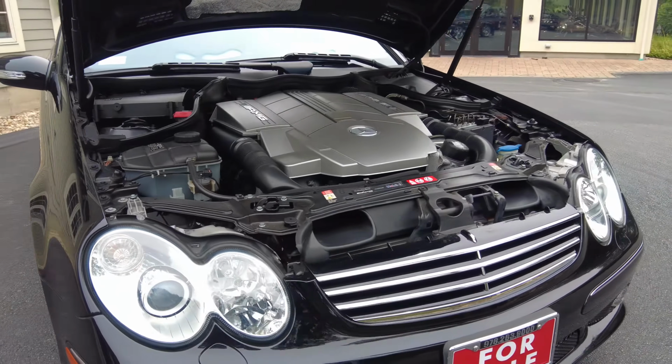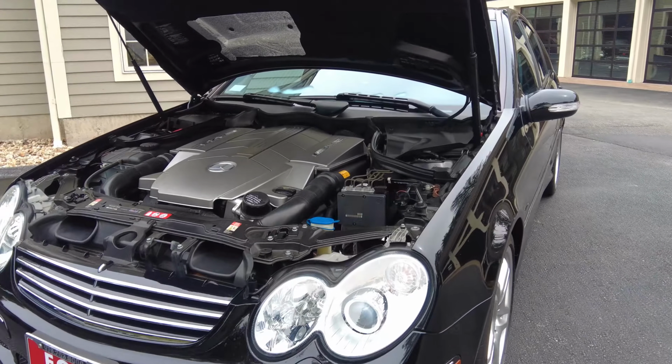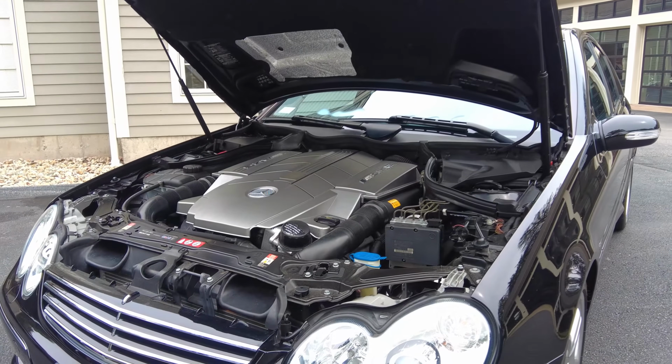We did an oil service. We road force balanced all the wheels and tires just to ensure the smoothest ride possible, and just to check the condition of everything, which is all in excellent shape.